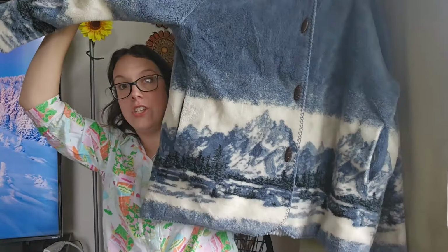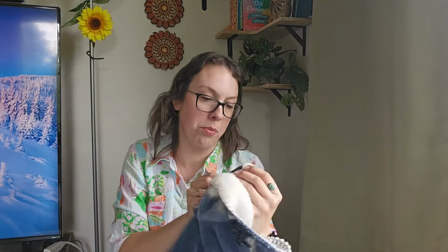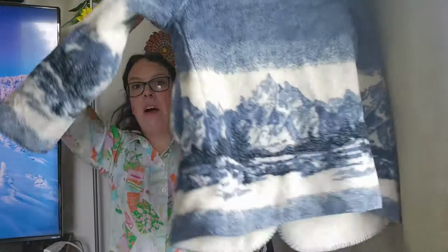Now vintage fleece nature scene jackets like this can go for like $50, $60, $70. This one, like I said, is a women's 2X. This is by the brand Outbrook Woman, in great condition, has pockets. This I'll be listing around $60.